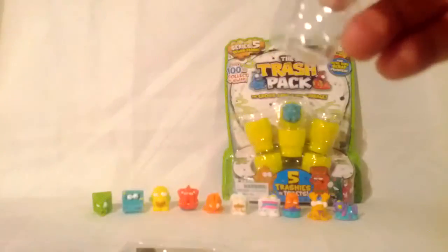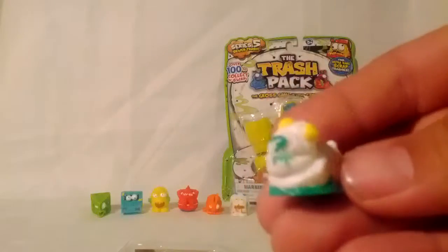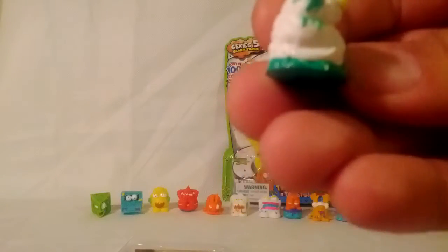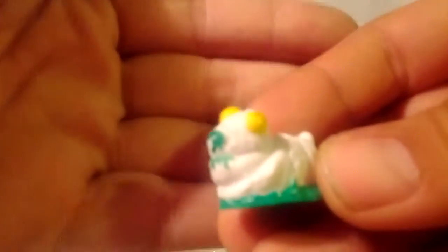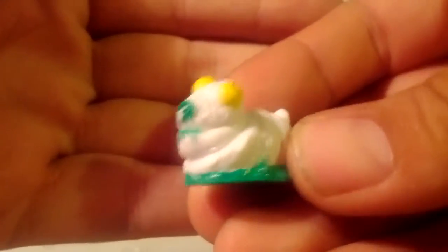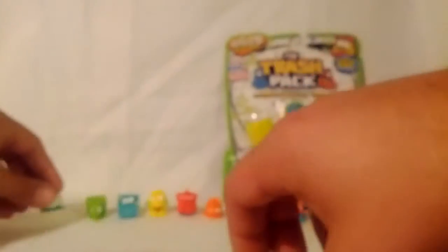So let's get started. First one is a little white maggot looking thing. Has it got stuff coming out of its face? Green stuff. That's a squashed maggot, and that's a common. I don't like maggots. Ugh. Okay.